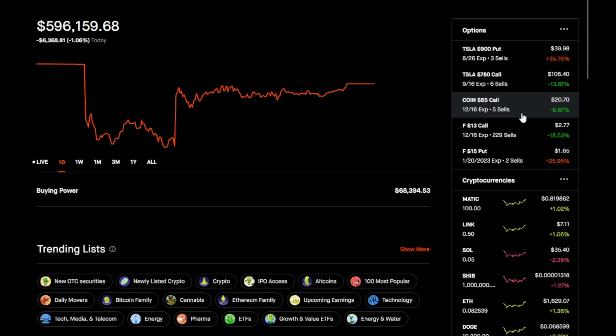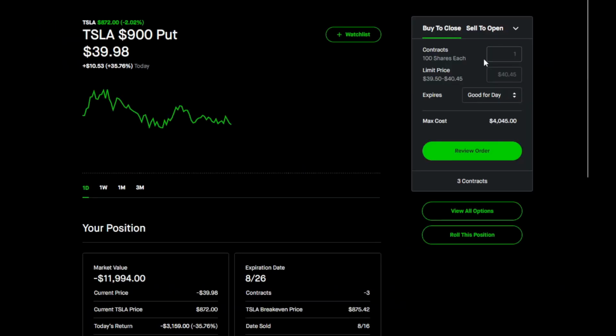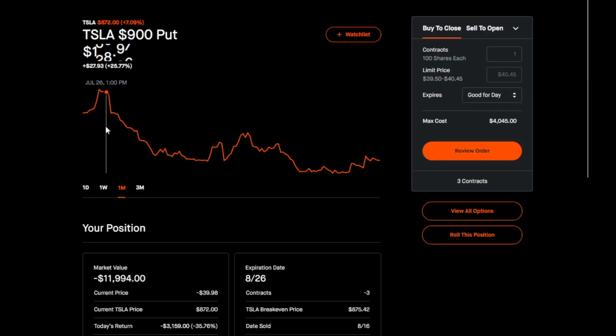So that's the power of trading with these contracts. I'll just highlight here 1 month. You can see how dramatic these contracts can change: 139 down to 38 down to 23. So this is how a lot of traders make quite a bit of money.